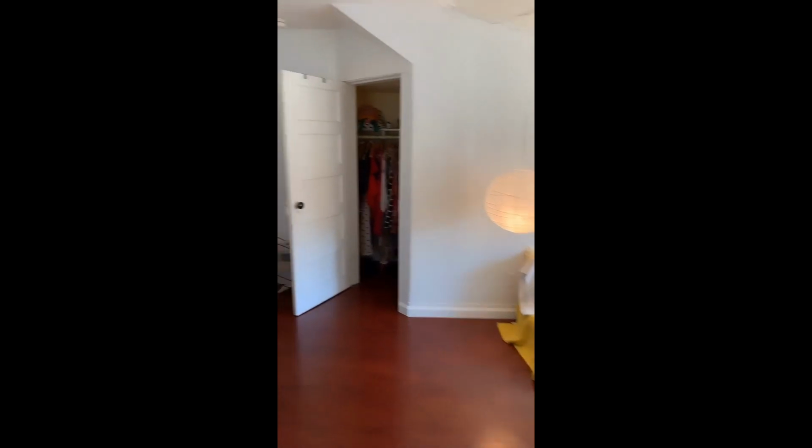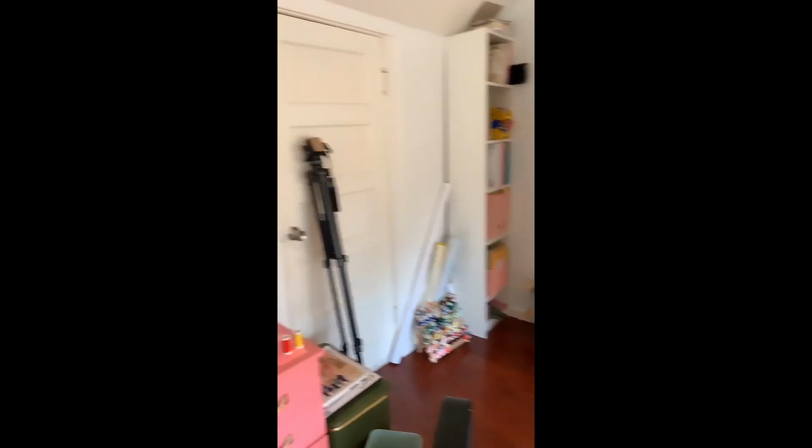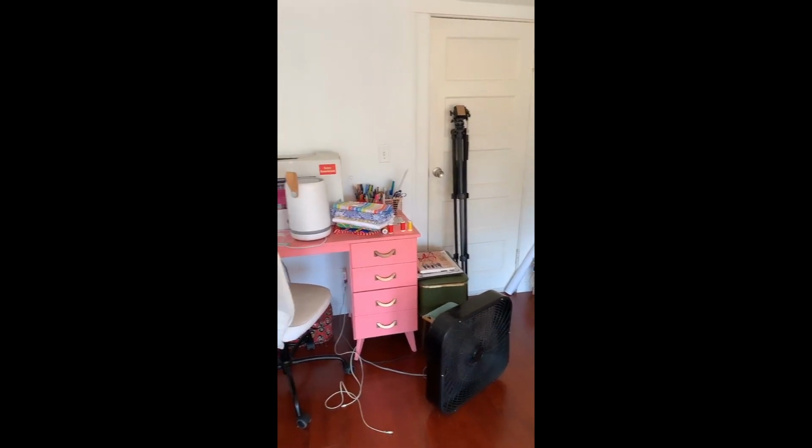And I don't want to put anything up on this side yet, just because I'm waiting for that furniture to come. So everything that's going to be over here is just going to be temporary.